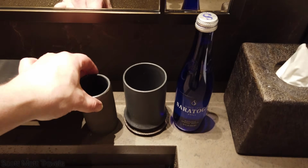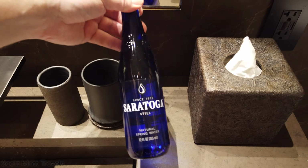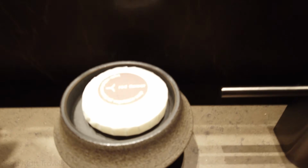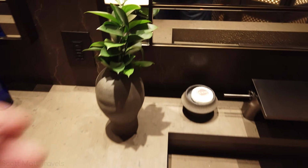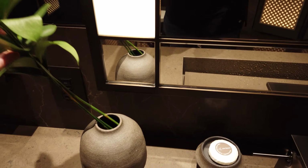Next to it is what I assume to be a toothbrush cup, as well as a drinking cup and bottle of water. On the other side is red flower bar soap, as well as a couple of branches that appeared to be real. In the corner is a very bright makeup mirror, as well as a robe and bath towel. A second robe hangs in the closet, which we'll see later. Those are, of course, situated in prime position to access when getting out of the shower chamber.